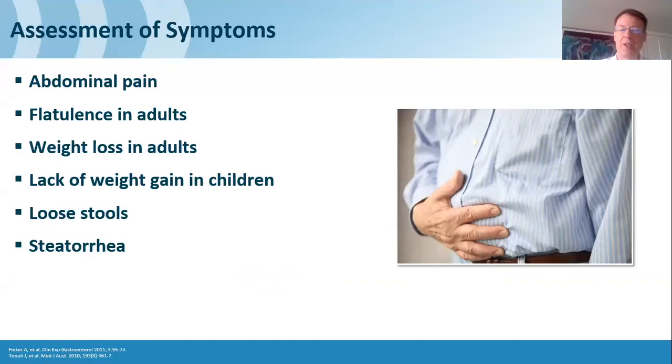They may have a lot more gas, so flatulence can occur a lot more because they aren't absorbing the food, and you have a lot of fat that isn't broken down, so you get a lot more gas. It may be that they'll have weight loss. Now there are other things that cause all these things, so you have to take these into account. If they're children and they have pancreatic insufficiency, and this is often with someone with cystic fibrosis, for example, they aren't gaining weight. So the child has failure to thrive, and you might want to think about cystic fibrosis with that.